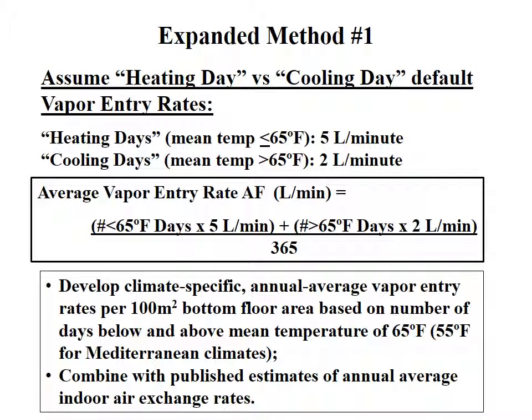So we have good climate data across the U.S. So we know how many days per year the temperature is below or above 65 degrees Fahrenheit. So based on this, for any part of the U.S. we can estimate an average vapor entry rate for a building based on the number of days that are below 65 degrees Fahrenheit versus above 65 degrees Fahrenheit, as shown in the middle box there. So we can develop climate-specific annual average vapor entry rates for any part of the U.S.